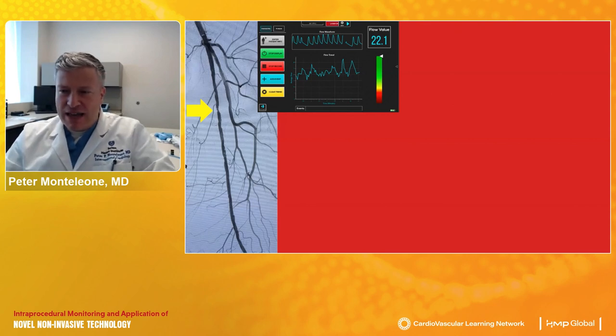This was a person who had an ABI that was depressed, particularly an ABI with exercise that was significantly depressed. We also had a duplex ultrasound that showed at the level of the proximal superficial femoral artery, pretty profound flow acceleration on their spectral Doppler. And when you look at that angiogram, sure, there's a lesion there, but it's not a terrible lesion when you just look at it by angiography alone.